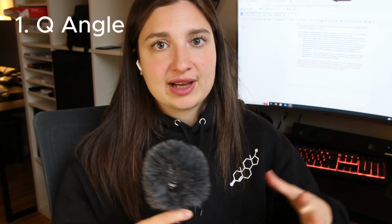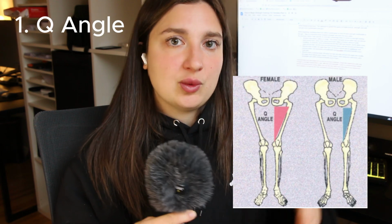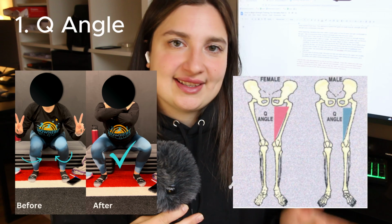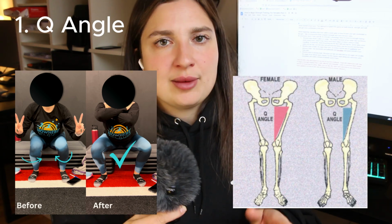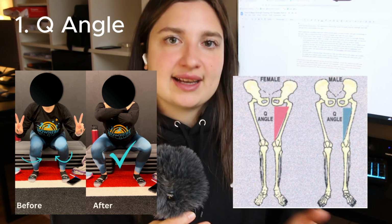As promised, here are 3 tips specific to a female's physiology when it comes to strength training. Number 1, women have what's called a Q angle. This means because of our wider hips, our femurs point inward more. So we may fall into more knee valgus, or knees caving in. To avoid this, think of pushing into the floor with your big toe, and to allow more space for the hips, turn the toes out and track the knees over the second and third toes.